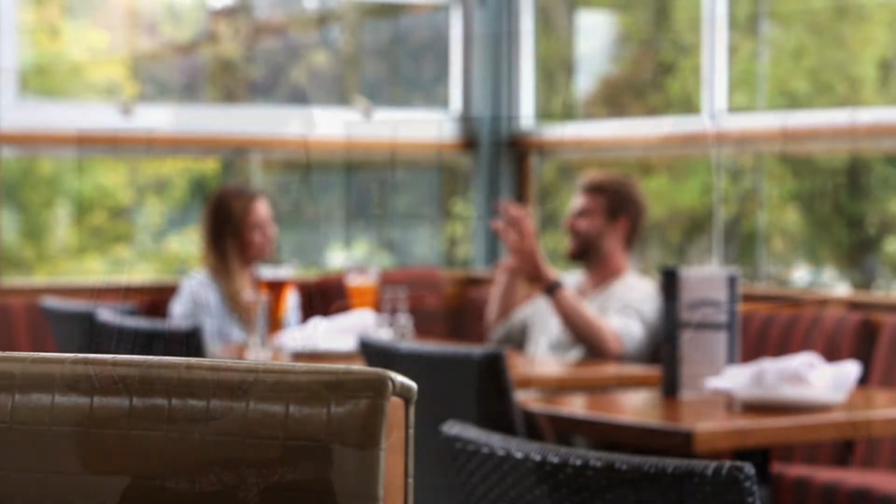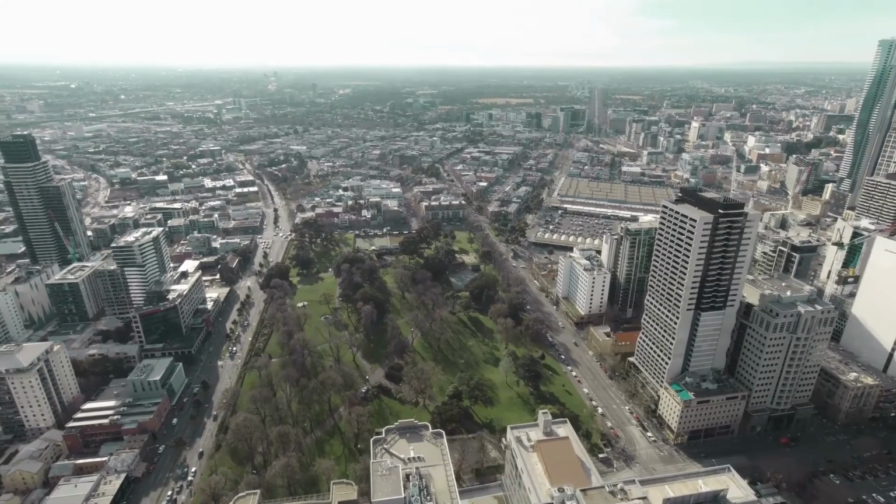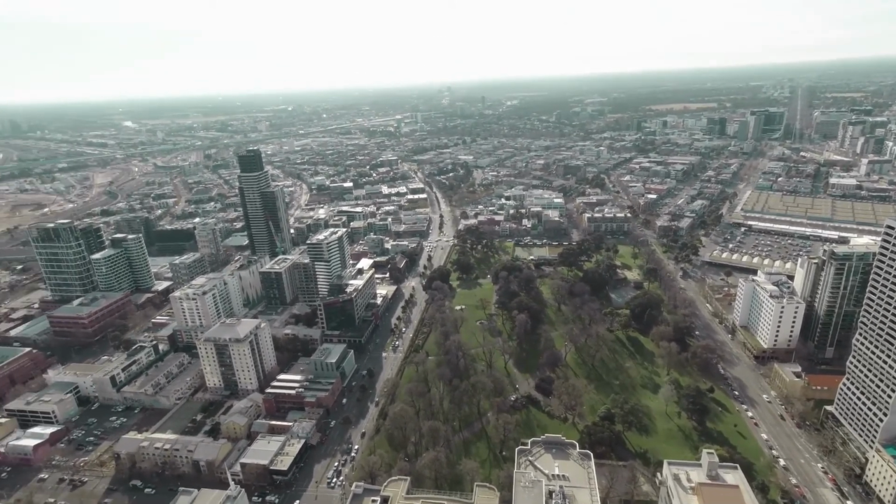So, if your target market is students of a nearby university, you may want to focus on light and heavy snacks. Or, if your target market is the employees of an adjacent office building, you may want to offer healthy lunch meals and snacks. If your target market is the residents of a residential building in your neighborhood, then you may want to consider their meal needs, such as whether they have kids or not.